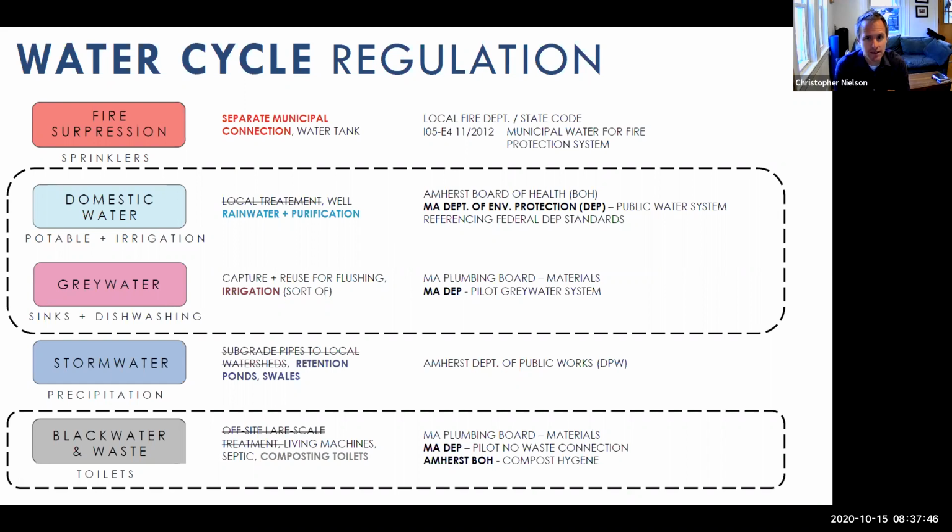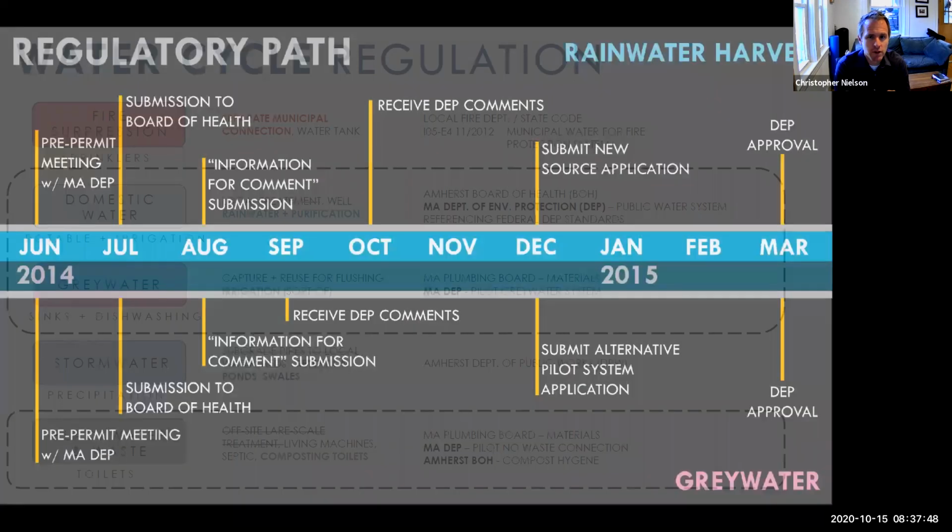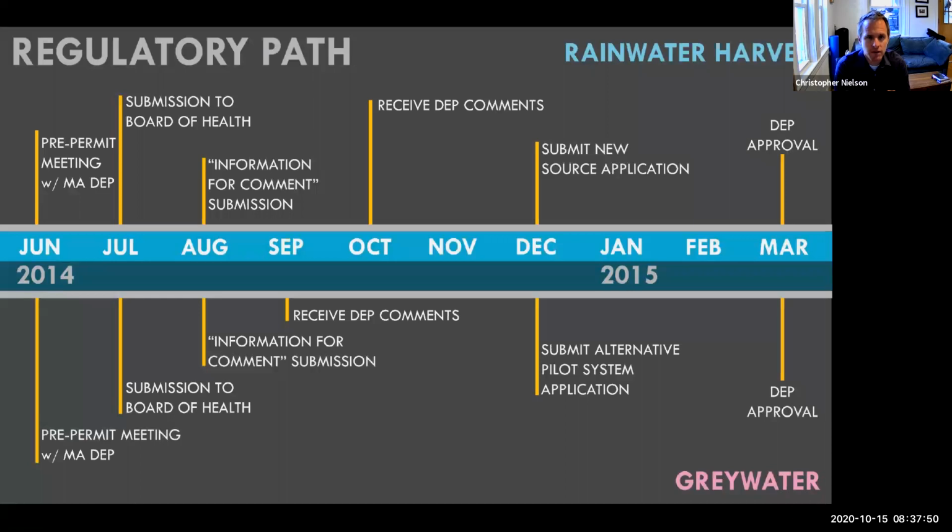And if you go to the next slide, what we really started to hone in on is that we have two big systems that we're pushing forth that are not business as usual. One is our rainwater harvest system, and the other one is how our wastewater is being dealt with, a gray water system. And so from a design and approvals process, we started very early. This also outlines essentially the design and the beginning of construction for the project.